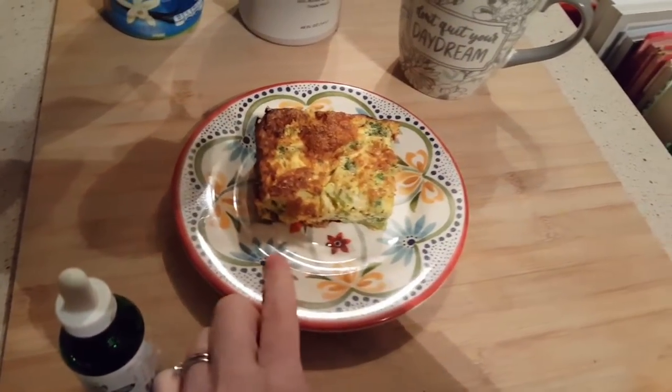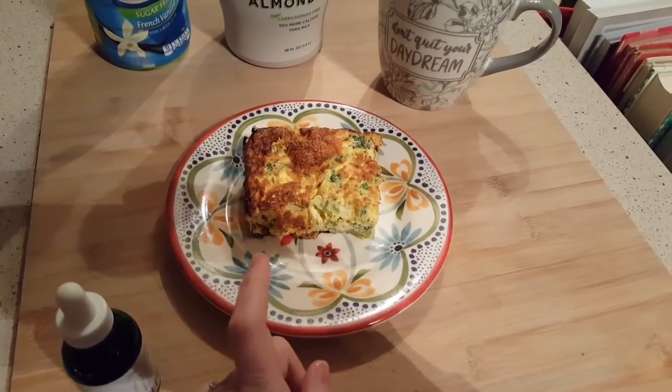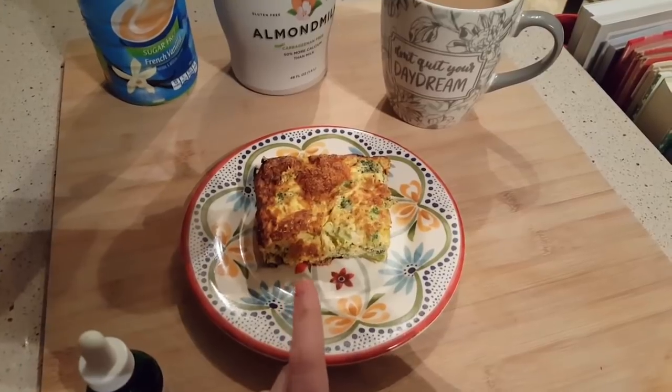Thursday. Here is my 1-point egg frittata. The recipe is posted on my blog, my vlog, and my Instagram.